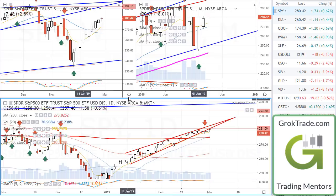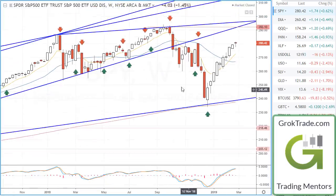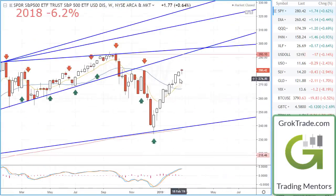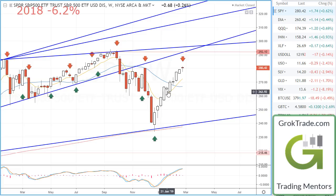Watch this. If I show you the weekly chart on the Spider, we're up, and we get this hanging man reversal pattern. So because of that, check this out. I am going to slap it with a sell. We've gone up 1, 2, 3, 4, 5, 6, 7, 8, 9, 10 weeks in a row. You can see this area of resistance right there, and that's right where we're at. I put a sell on the weekly.